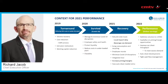In 2022, our focus remains on getting back up to our full volume potential. We certainly have started to capitalize on a number of pricing opportunities where we can use our flexibility to shift volumes into more profitable markets. At the same time, there is excess demand for beverage can material, and we are able to capitalize on that. We certainly started to focus on improving our efficiencies and throughput rates so that we can maximize the volume of beverage can material that we're able to make.